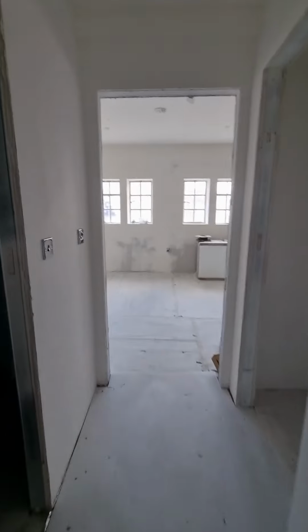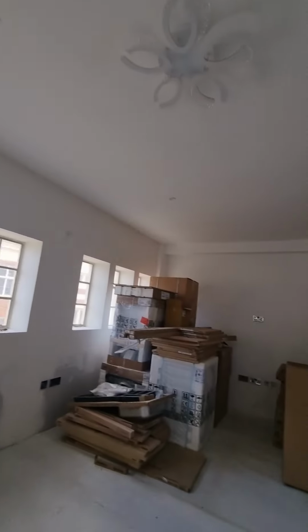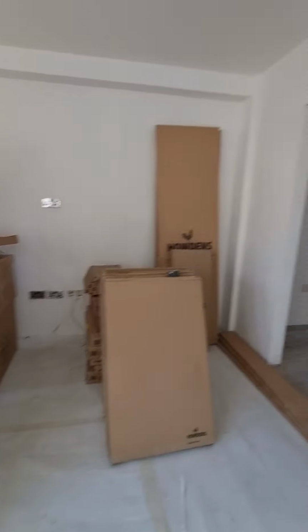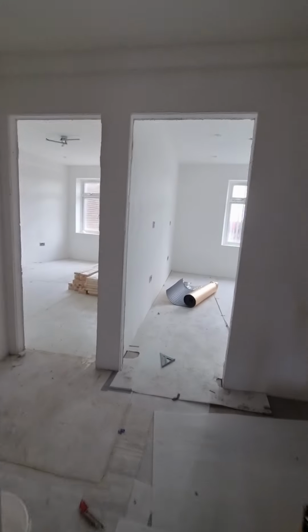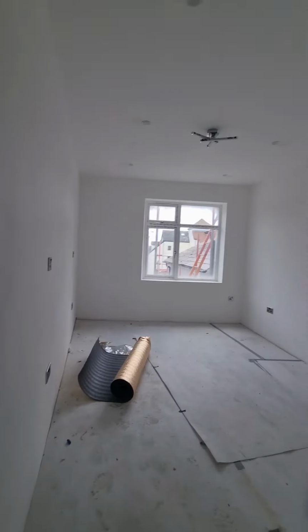Now this is number 6. So number 6 again, we got all the electrics done here, second fixes are done. Tomorrow they're going to start working on putting the kitchen here, door frames and stuff like that as well. So we're pretty much on time with that. Second fixes are completed here.